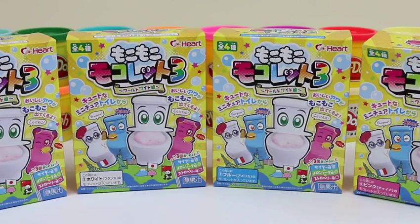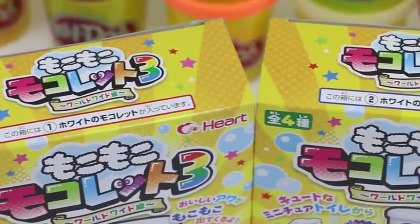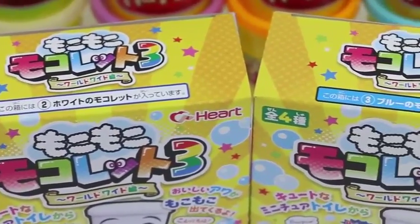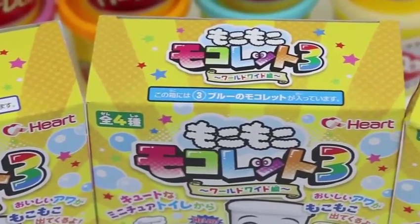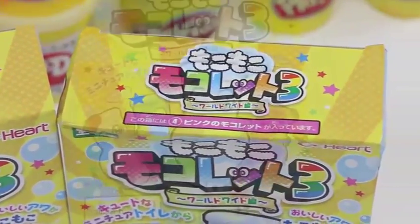Hey everyone! Awesome Disney Toys here, and today we're bringing you some new Japanese Moko Moko toilet candies. If you guys remember the first toilet candy video I did, things got a little messy, but this time around, I'll try to keep it under control. I'll be opening up 4 boxes today.